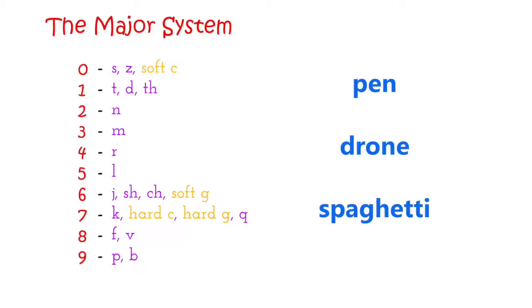And drone would be? Yeah, exactly, 142. So D, that's 1, and R is 4, and N is 2 again. So 142. And spaghetti?